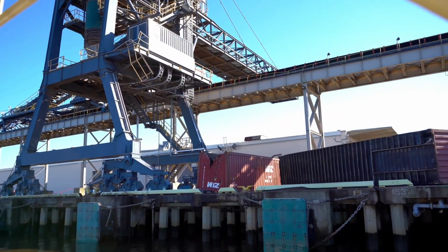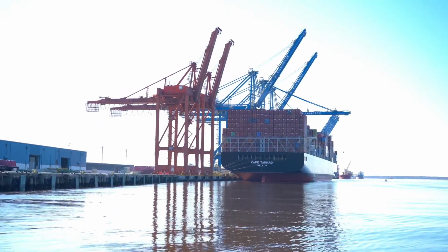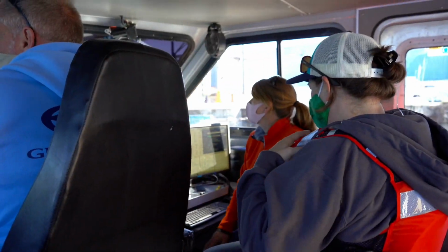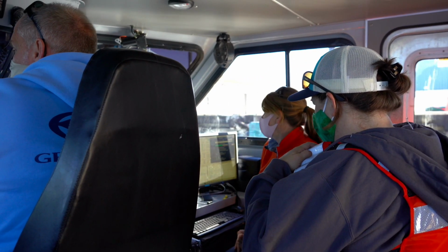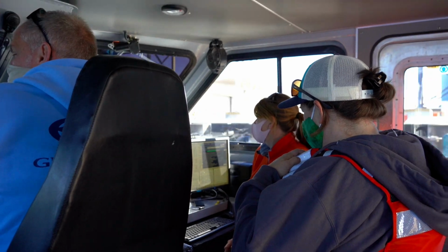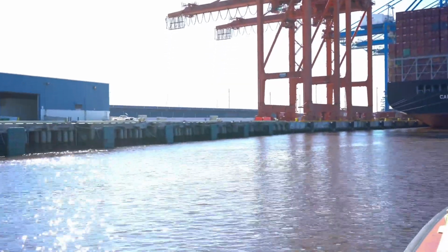Normally we have one captain and one surveyor on board, but on this day we had a couple of extra people since we were using technology that we don't typically use for survey operations. First we started by doing a 10-foot line spacing single beam from the pier, but did not initially locate it.